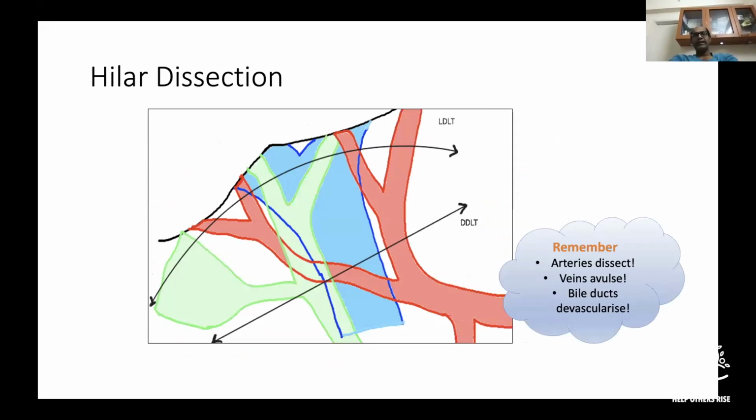In terms of the LDLT recipient, I think the hilar dissection is slightly higher as compared to the DDLT recipient. So we want multiple branches of the artery and the bile duct, as corresponding structures in the graft are going to be smaller and shorter. So we definitely will take the left and the segment 4 arteries separately. If possible, we would like to take the right anterior and right posterior arteries also separately, but at least the right artery to the right of the bile duct is what we should aim for.